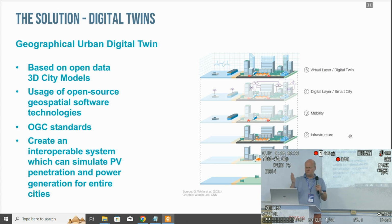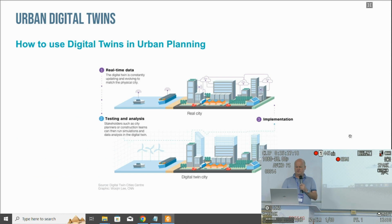And here you can see an example of geographic urban digital twins. So you have a couple of layers you stick together until you get to the virtual layer, to really replicate your city as much as possible. And we try to do this based on open data, 3D city models. We have heard this already in the previous talk, CityGML as a standard, usage of open source geospatial software technologies, a number of them integrated, using the OGC standards, and then create with all this an interoperable system which can simulate PV penetration and power generation for an entire city at each built-up surface.